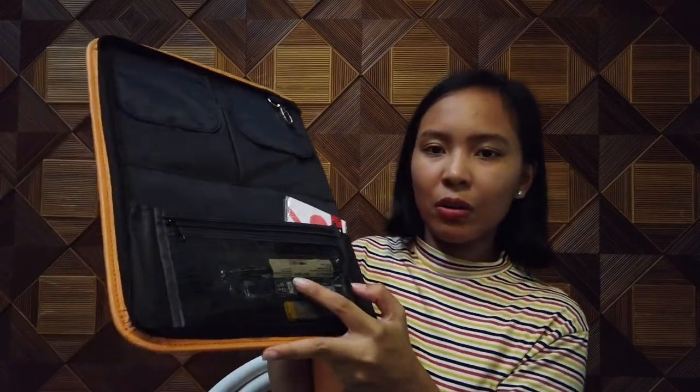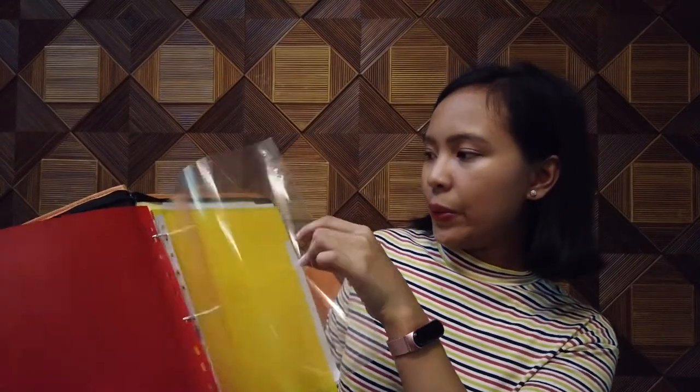So, nandito sa loob, in the pencil case, are the refills for my friction pen, ball pen, and mechanical pencil. Also have index cards. And then, I have my 1x1 pictures here. And look, it's organized per subject, like different color per subject. And then, I have a loose clear book, plastic pocket, I don't know, something like that for each subject because I use loose leaf paper.